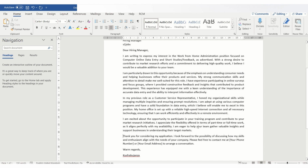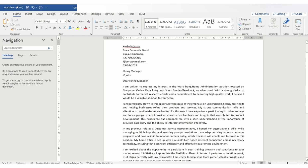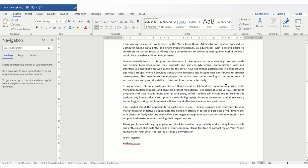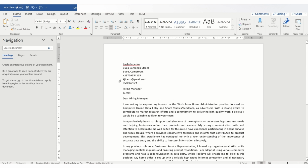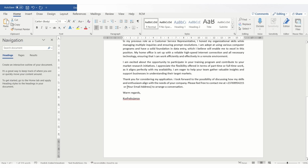Now, you want to talk about the fact that you're open to part-time and full-time work as well. And then you're closing off your cover letter here by telling them you're looking forward to the possibility of discussing how your skills align with the job. And you're telling them that they can write to you at some phone number. We have it up here. So I'm just going to pull that here at phone number. So we can move to closing, and then grab this other one, which is the email. We'll bring this right down here. So your email address, we'll just change that and put this one.